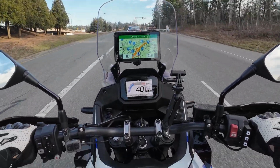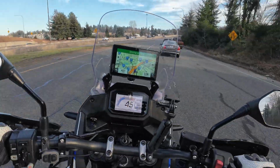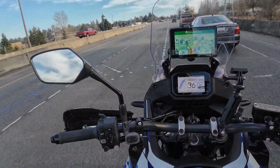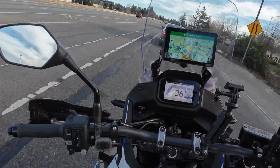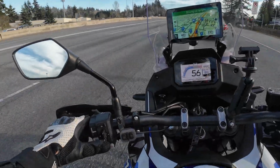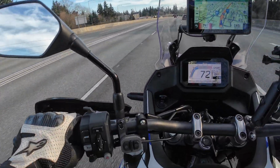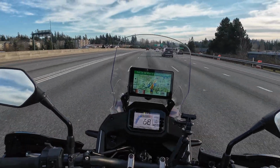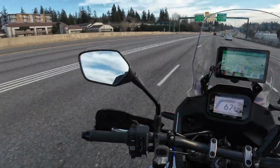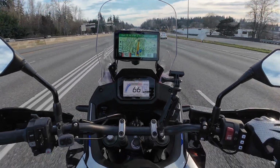Yeah, it has a lot more power. That's for sure. Definitely feel a difference. So yeah, there's about a 25% increase in power and torque. Oh yeah, baby. You can definitely feel it. It's amazing, the night and day difference. Feels like we're riding a sport bike. I'm loving it.